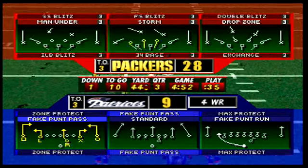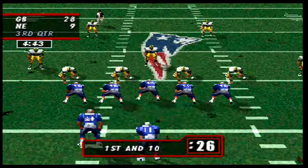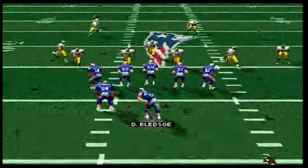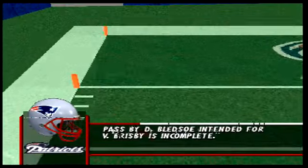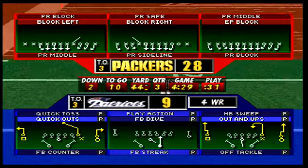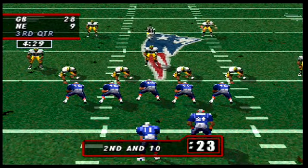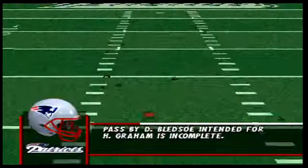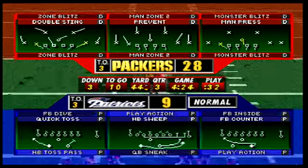Brisby makes the catch for a gain of 26. Incomplete. It's 2nd and 10 from the 44. Incomplete. That brings up 3rd and 10 at the 44.